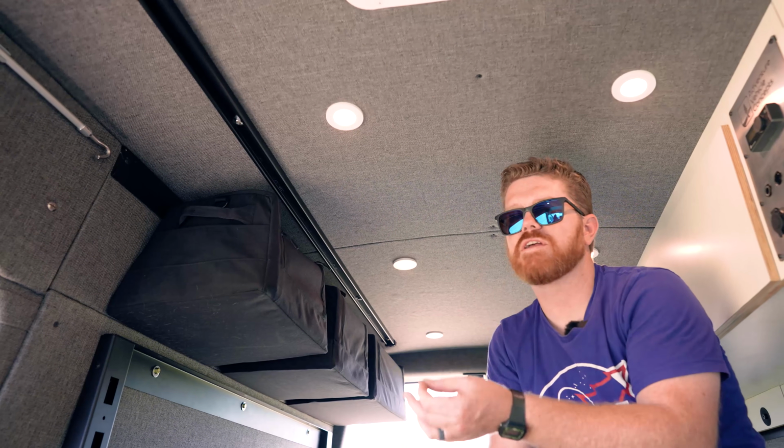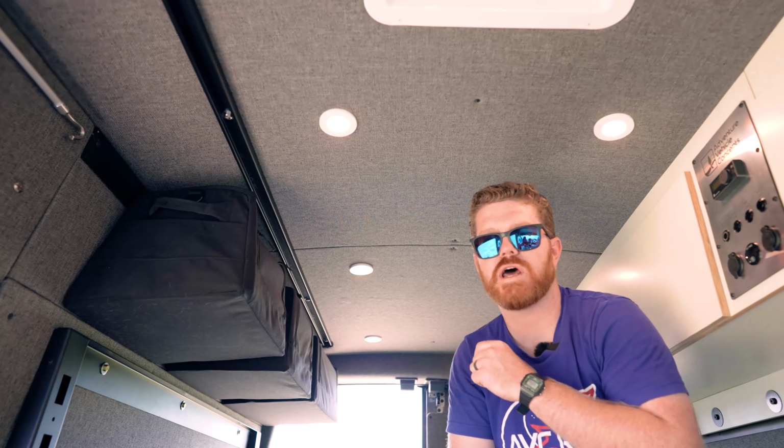Our ceiling and our wall kit are both cut from Baltic Birch, and this is all the stuff that we sell in our DIY kit. So exactly what we have here is exactly what you can buy at home to put in your van. We like Baltic Birch because it has really great screw retention, and it's just a really nice product, and it makes the best product for a wall kit in a van.